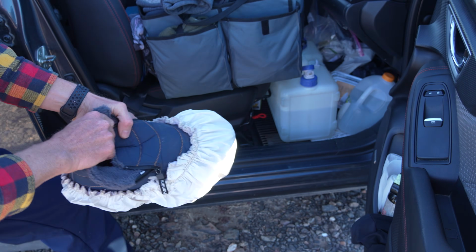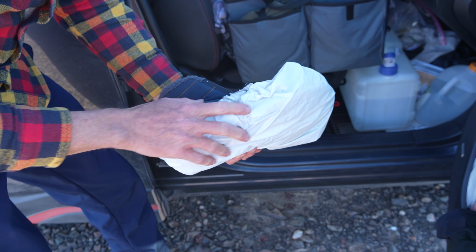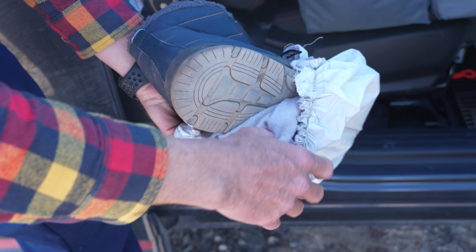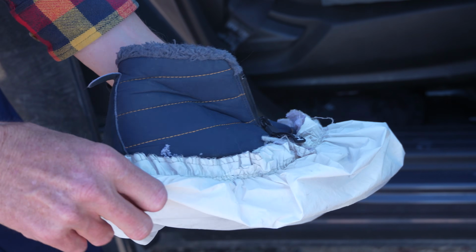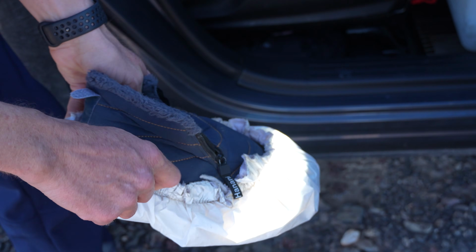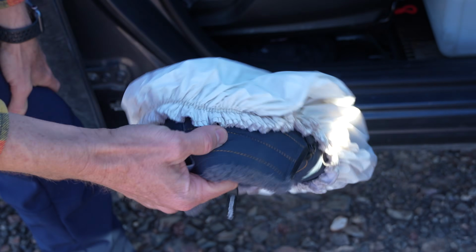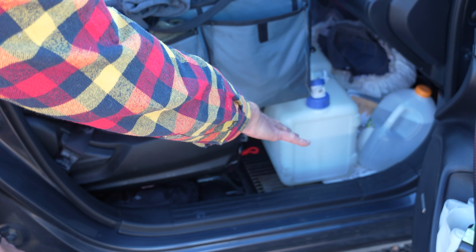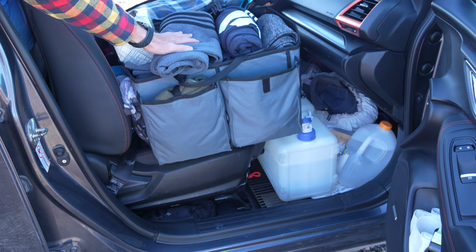Some shoes up here. Again, you're gonna see all my shoes in shower caps because shoes get dirty and I don't want dirt in my home. So the shower cap thing I thought was just a really easy way to protect the inside of the car from getting extra dirty. The car gets dirty all the time, but it doesn't get extra dirty from that. So that's basically what lives down there, but up here is my closet.